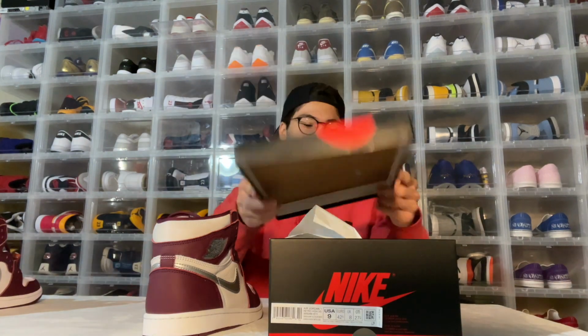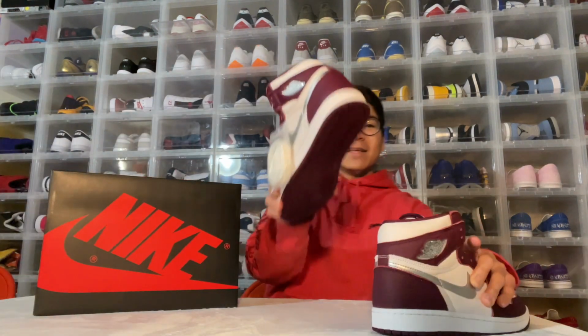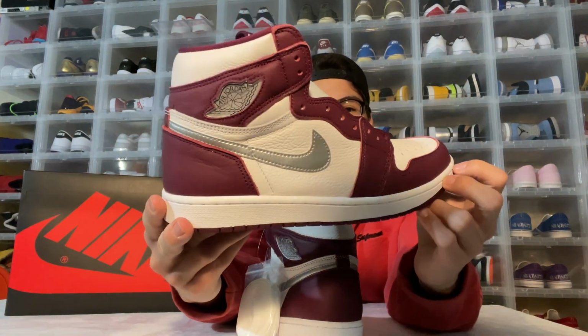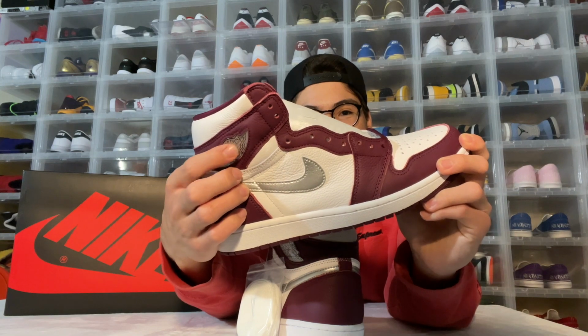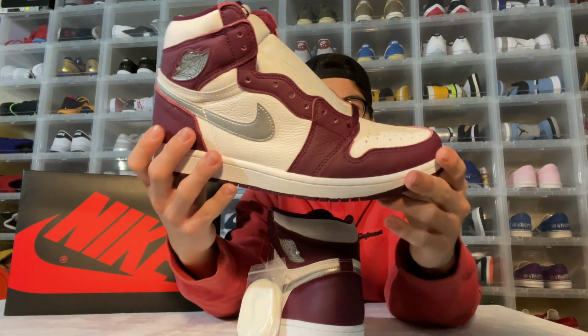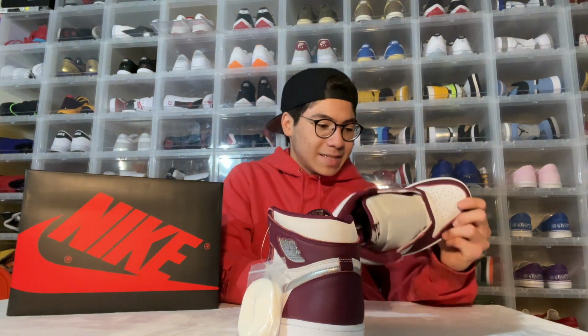All I can say is these definitely are living up to the hype. Man, take a look at these. Such a clean shoe. Look at the jewel right there. That jewel is dope. I really have no complaints. But man, let's not waste any time. Let's go ahead and jump into it.